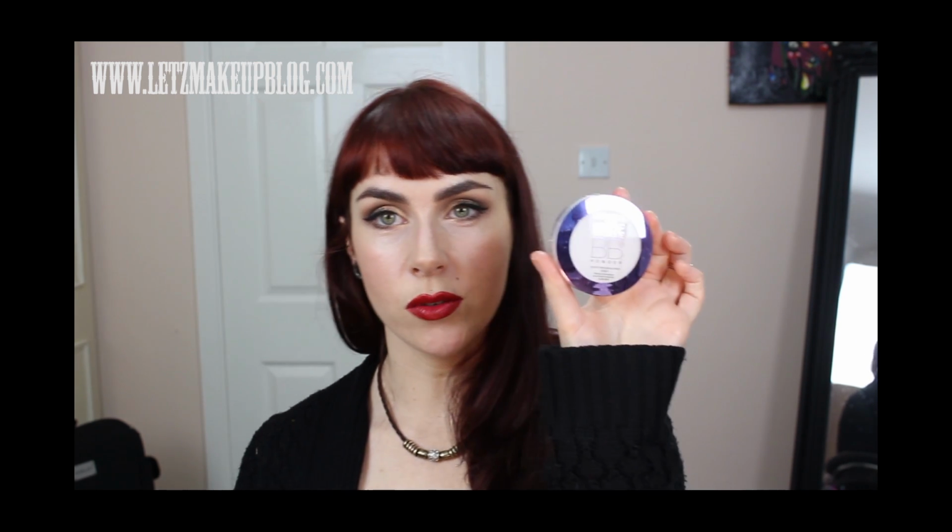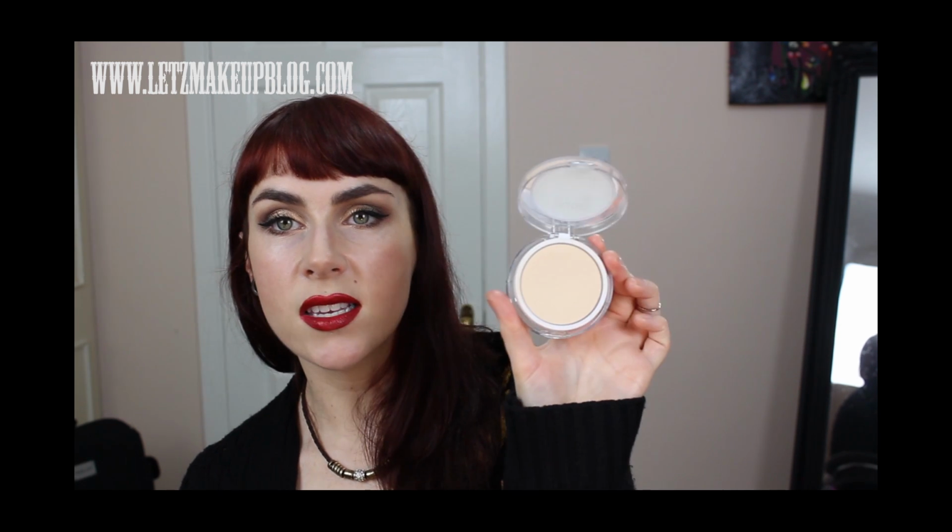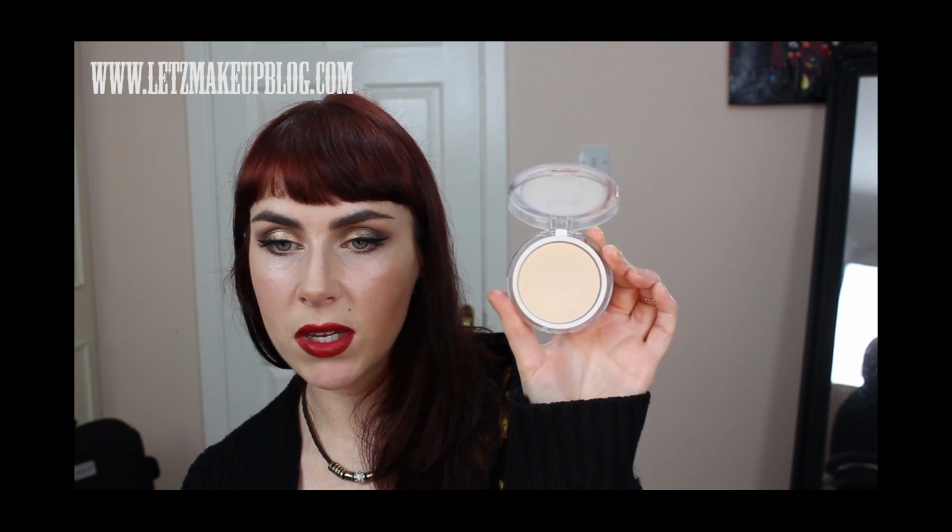This is the L'Oreal Nude Magique BB powder, and it's a velvet skin beautifier, 5-in-1, mimics the texture and finish of velvety nude skin. I think it was only the one colour it came in, or no, there's a light skin tone and a medium skin tone. Actually, I went for the light skin tone. It's this lovely creamy kind of tone, but it has a yellow undertone to it.